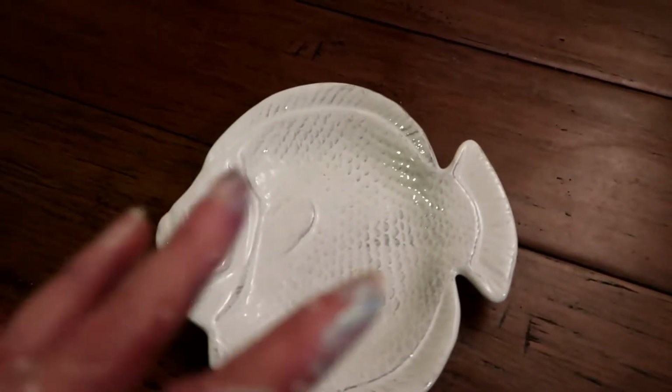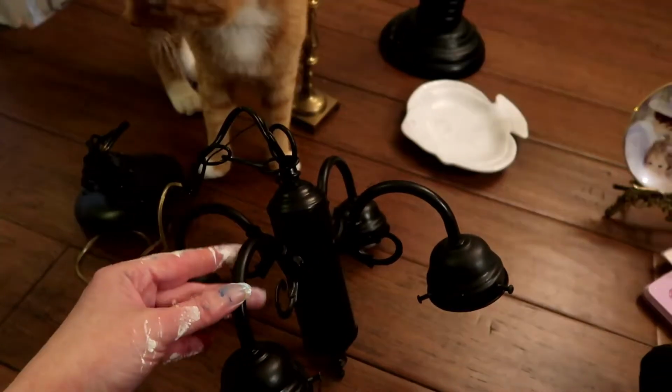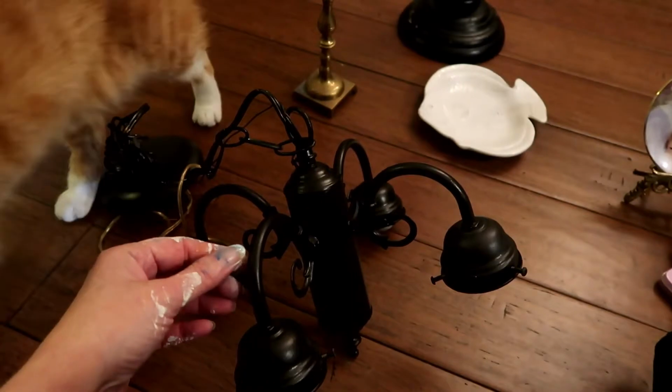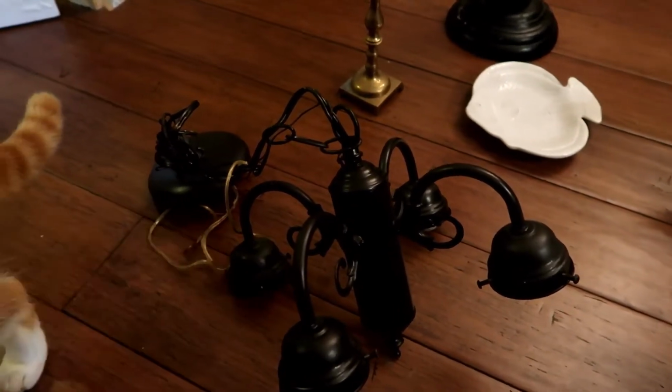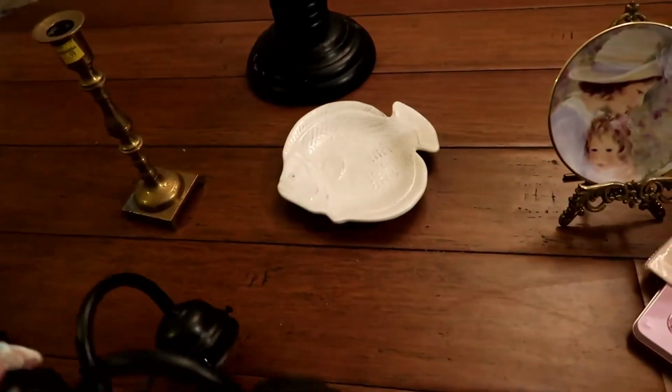And I'm painting some different fish tonight. That's why I got the paint all over me. And I got a little tiny chandelier. Looks like it used to be gold, but I got it for $5. Oh, he's trying to get into my paint over here.